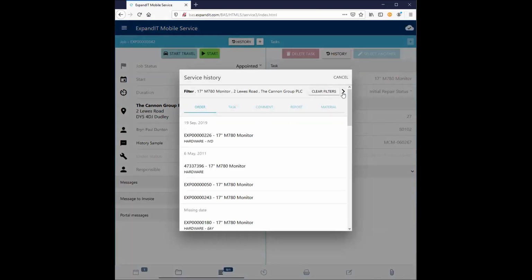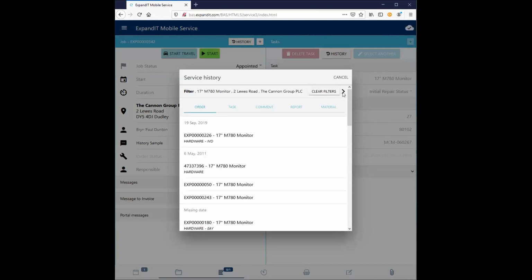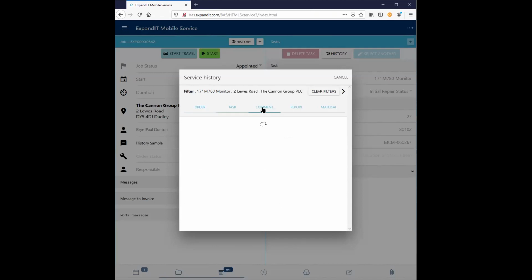And you're going to notice it presets history for the customer, the location, and the item that we're out taking service on. I can clear those filters to get a broader scope of history for any given item, but we're going to stick with this for now. I can see work that has been completed and when it was done. I can see what was actually worked on those dates and times. I can see if there were comments entered. I can see reports that had been previously filled out, and I can see materials that were added to those orders and what they were added for.